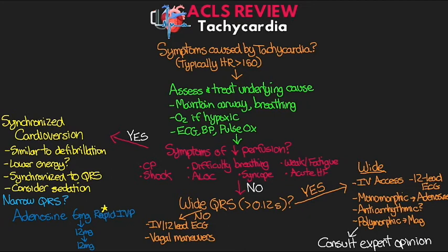You can try having them blow real hard through a small straw. As well, if you are properly trained, you can also do the external carotid massage. Now, like I said, if they have a regular rhythm and it's narrow, then we can consider the use of adenosine. But do also keep in mind that sinus tachycardia is often a normal physiological response, so think of our compensation mechanism for something else that's going on with the patient.